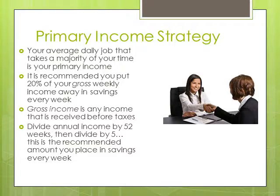A primary income is your average daily job that takes a majority of your time. Think about it like your 9 to 5, your 40-hour-a-week job, if you have one, and call that your primary income. It's recommended that of your gross weekly income, the income that comes up on your paycheck prior to taxes, you should put about 20% of this away in savings every week.